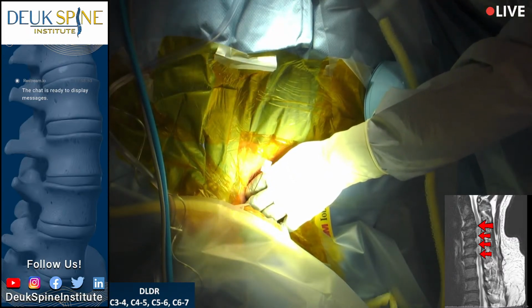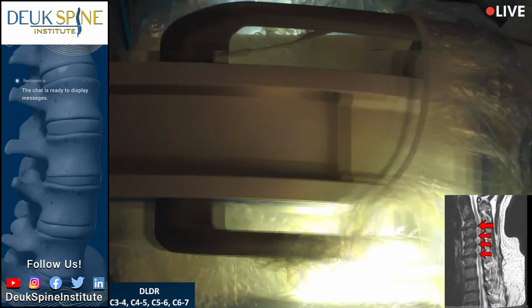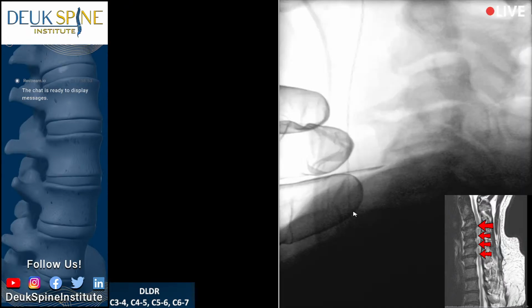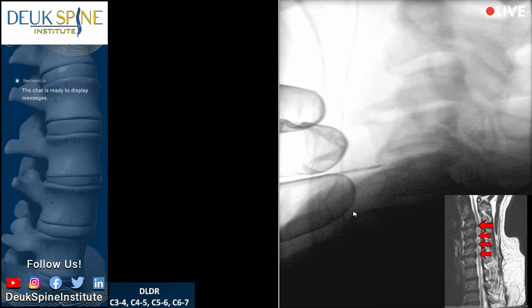AP, quick AP. So I was looking at his neck, and I don't know if I can get all 4 discs. We're supposed to do 4. That looks good. Back to a lateral. Quick lateral. Very good.